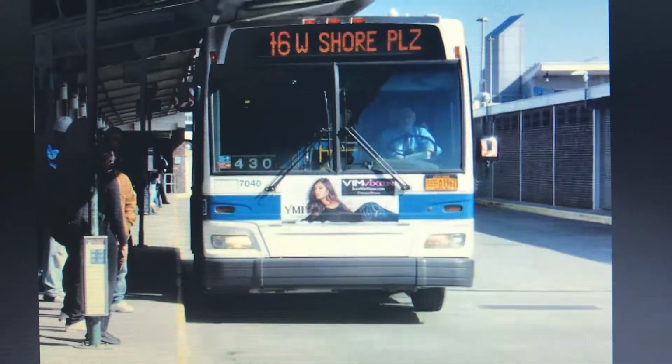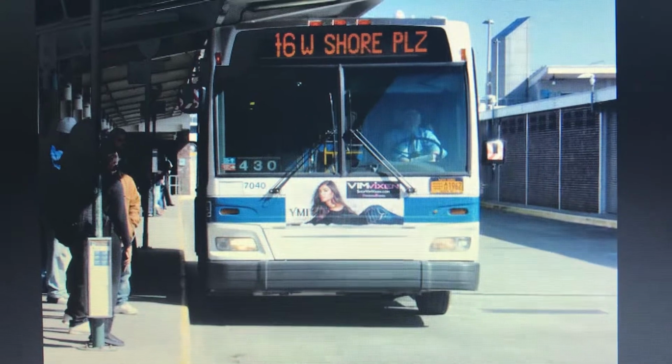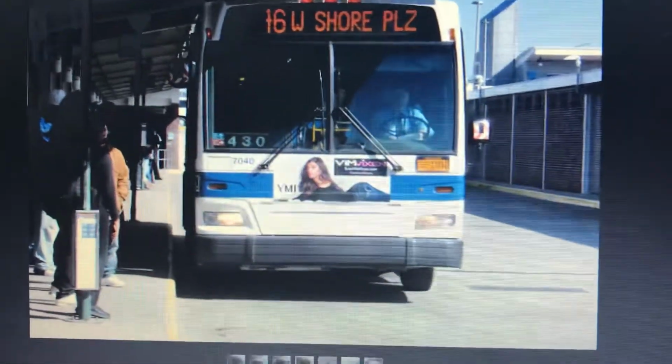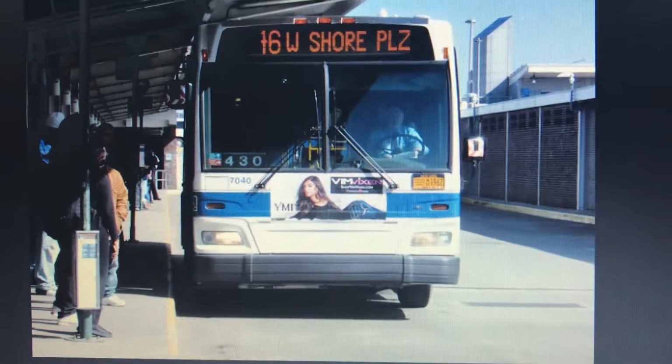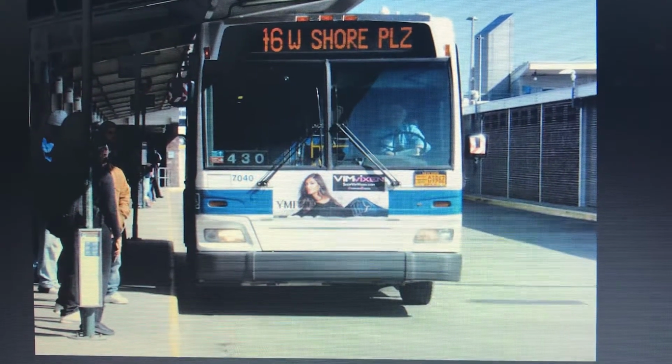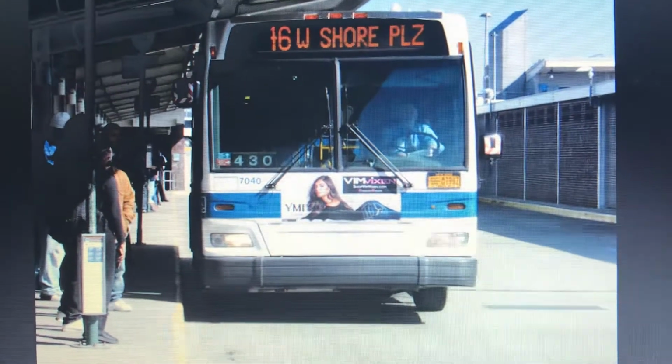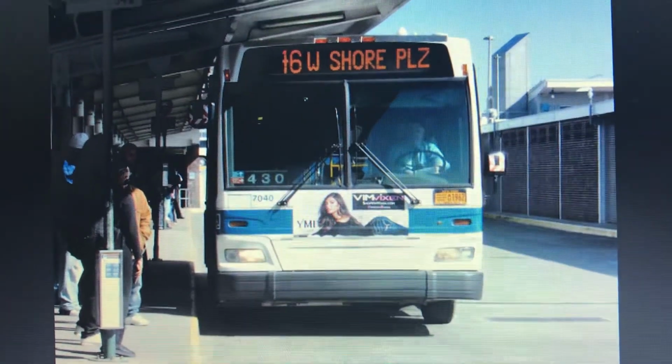Next stop, Victory Boulevard and Brook Street. This stop is Victory Boulevard and Brook Street. Next stop, Victory Boulevard and Fremont Street. This stop is Victory Boulevard and Fremont Street. Next stop, Victory Boulevard and Jersey Street. This stop is Victory Boulevard and Jersey Street.